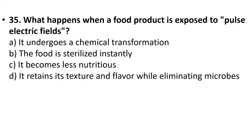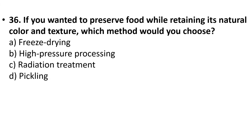35. What happens when a food product is exposed to pulse electric fields? It undergoes a chemical transformation. The food is sterilized instantly. It becomes less nutritious. It retains its texture and flavor while eliminating microbes. Your answer is option D, it retains its texture and flavor while eliminating microbes.